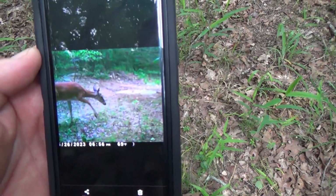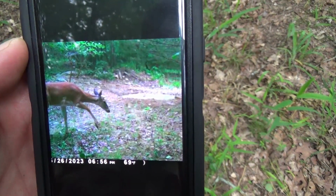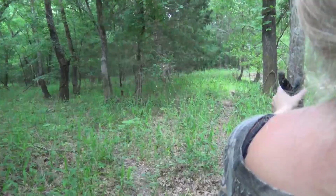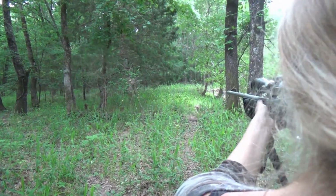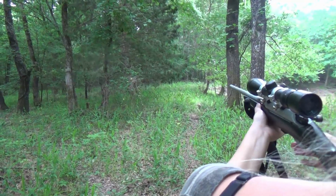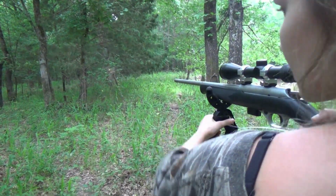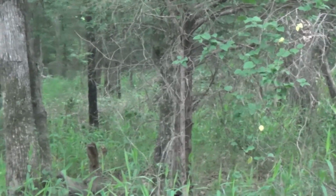Just got a notice on my phone. Looks like a deer just came by the hog waller. We're still trekking through the woods. Make sure your bolt is closed. All right, now your hog's up ahead. I saw one with the binoculars just a second ago. Looks like some small ones. We'll see if there's a big one in there.